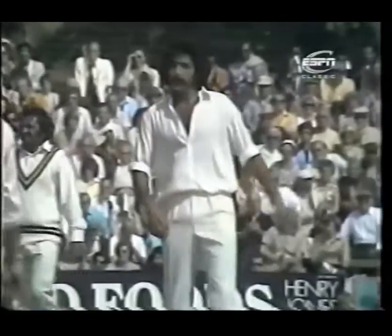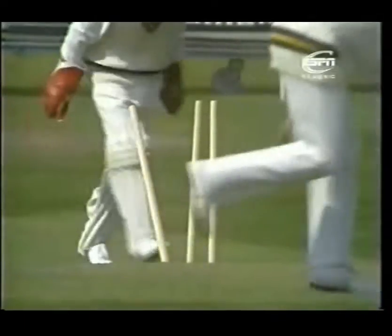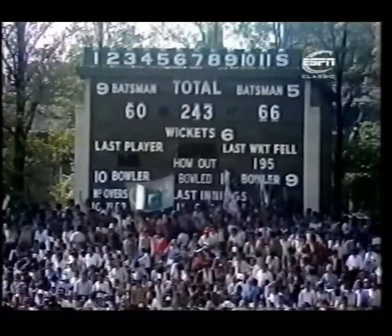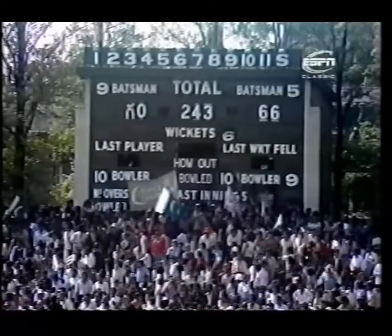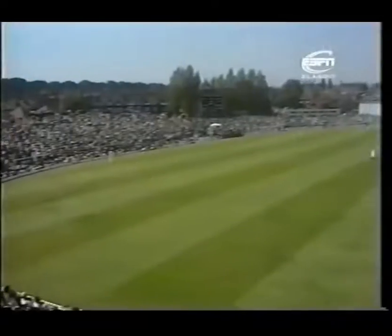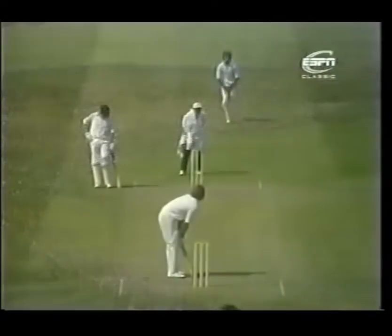Bowled him, and that's the end of the partnership. Those 48 runs valuable for Australia, but the partnership closed off now with that off-stump pushback by Asif Masood. Bowled by Asif, 243 for 6 now. I should think Ian Chappell is probably well pleased with that total. Jeff Thompson now will face Sarfraz.